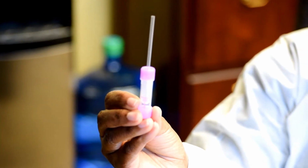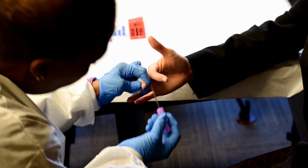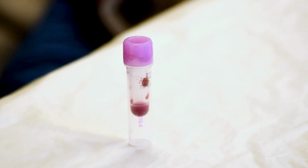The blood is collected in a small glass tube that leads to a plastic collection vial. The vial only needs to be filled to the purple line. That is all the blood needed to complete the lead screening test.